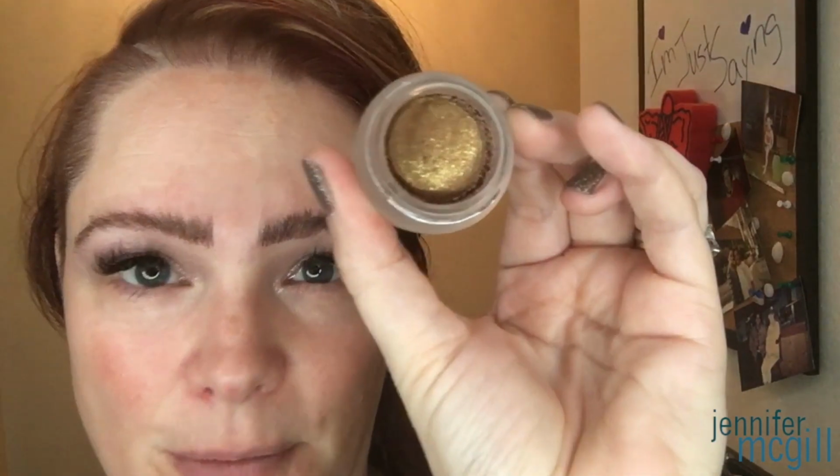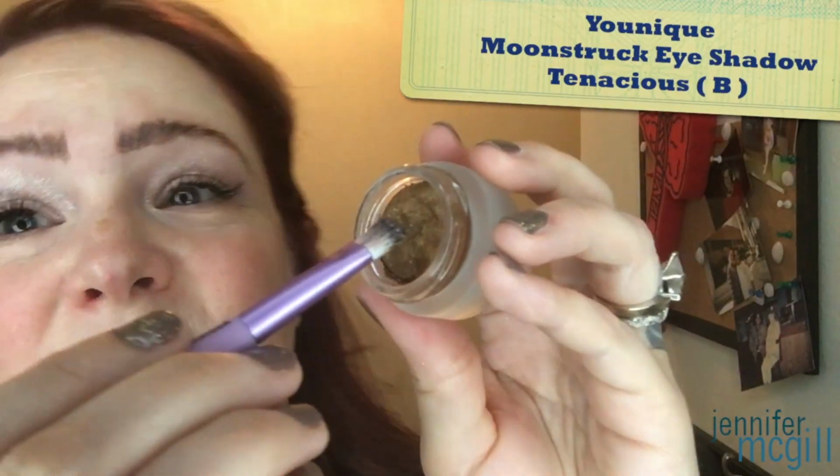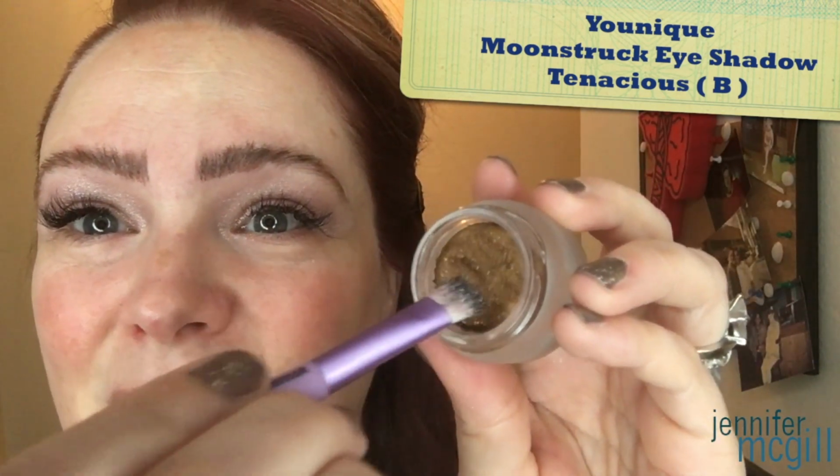If I were just doing a normal day of work, this stuff would be really fun to wear. But because my eyes are almond shaped and they're smaller, I like to bring more depth to them. Tenacious from Younique, another eyeshadow cream. The consistency reminds me of a Peep, right?